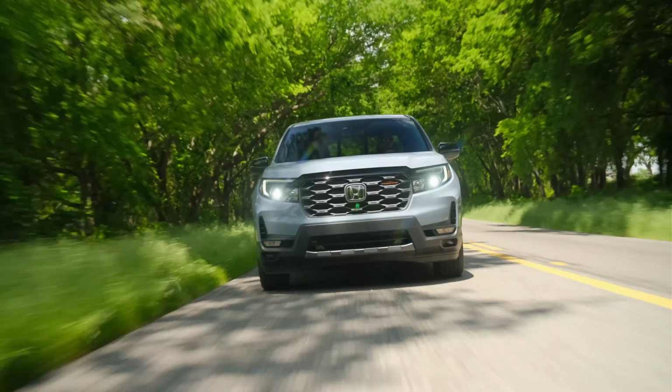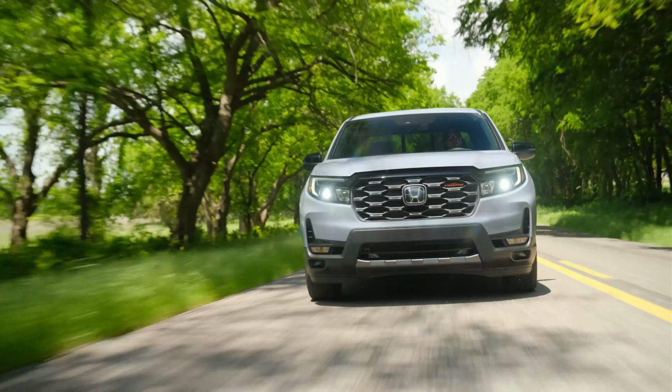The seats are super cushioned, super comfy, although they're not ventilated, which is a bummer. I do wish they were ventilated because they do get hot. They do get hot because they're leather. That's a bummer. Yeah. But ergonomically, it's sound. Very sound. In fact, this is as ergonomic as a Pilot or a Passport.